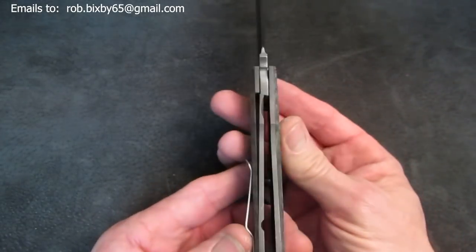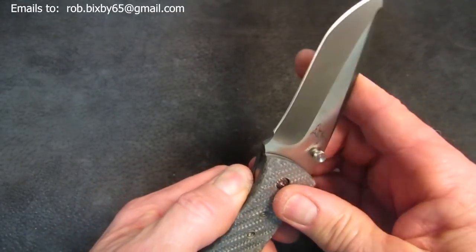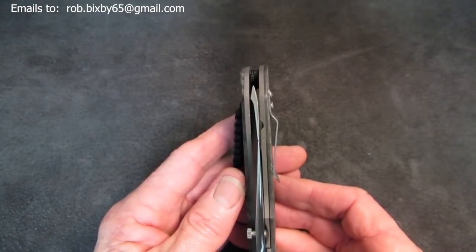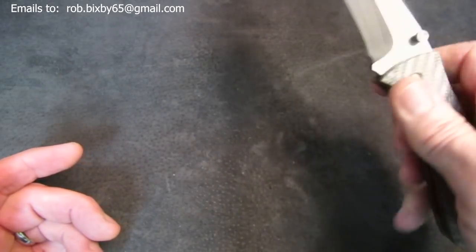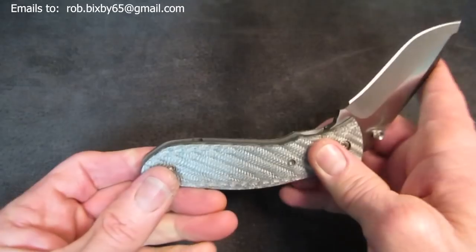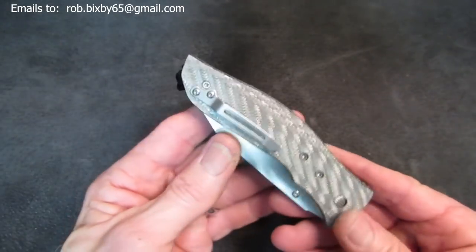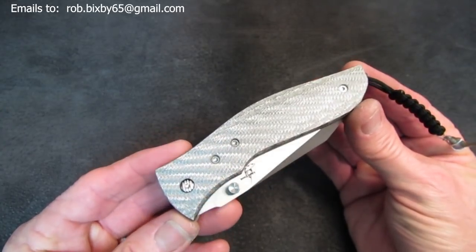It's a titanium liner lock, very thick titanium liner, superb lockup. Again, heavy action, not a flicker. Blade centering, hard to see with the asymmetrical swedge, but it's beautiful. Smooth, secure, very, very nice. One thumb stud, riding on phosphor bronze. Man, beautiful, beautiful, beautiful.